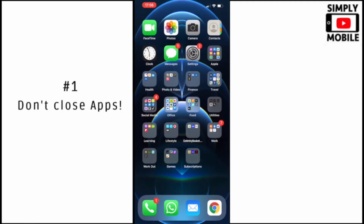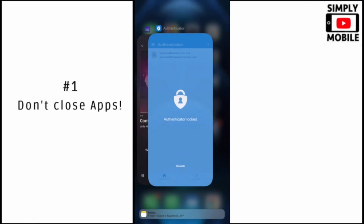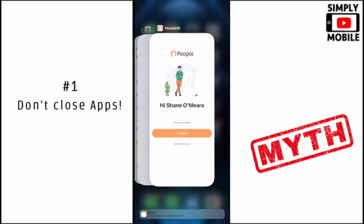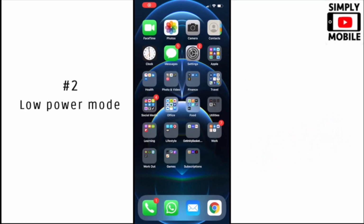So here's our 5 quick tips to save battery. Pushing up and sliding your apps away will not save battery, it's a myth. It will actually cost you battery to do this, so don't. Number 2 is low power mode.